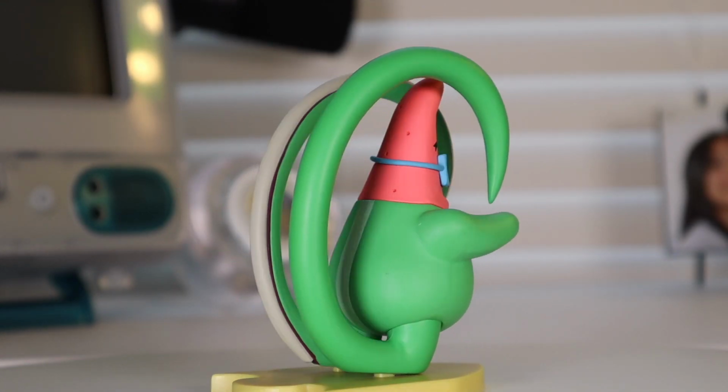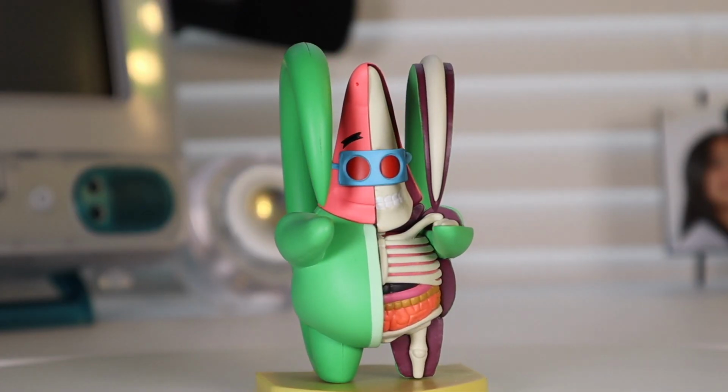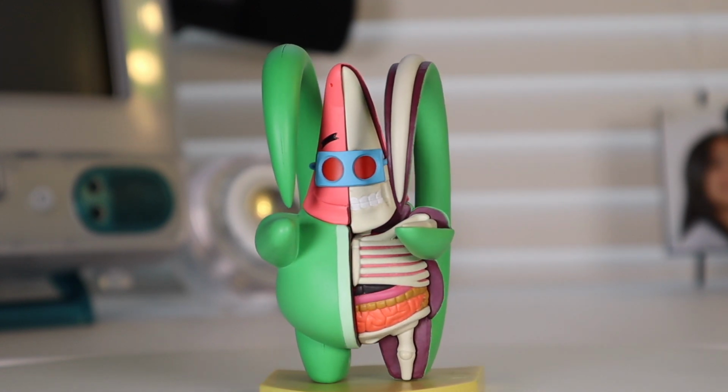Waistband, able to stretch his body into fantastic shapes and forms. I can finally touch my toes.